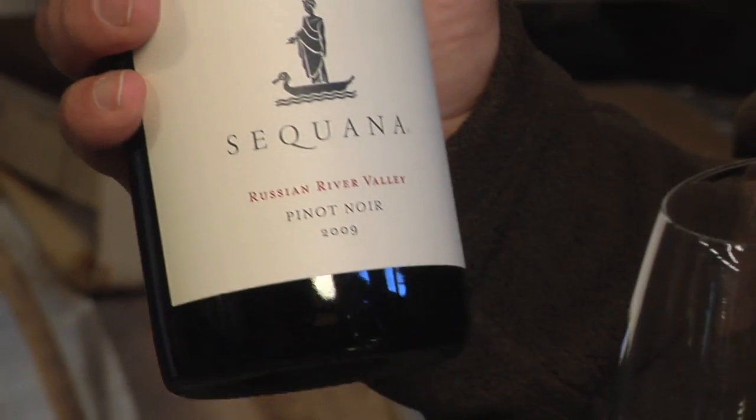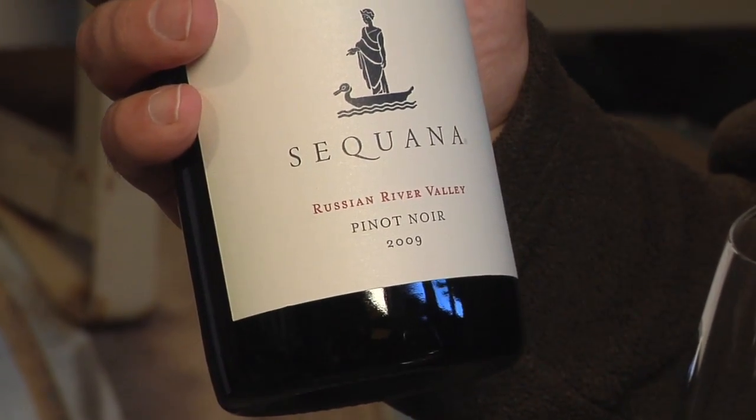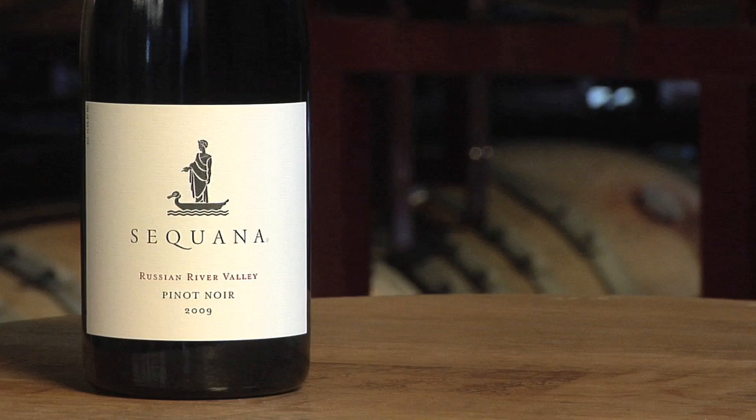One of the reasons I absolutely loved crafting this 2009 Russian River Valley Pinot Noir is that it's a beautiful representation of the sum of all the single vineyards. Stylistically, it really brings together all the unique characteristics of the Russian River. The bright red fruits, the spice, a little bit of the cola, and makes for a very approachable style of Pinot Noir that can be enjoyed on its own or also with food.